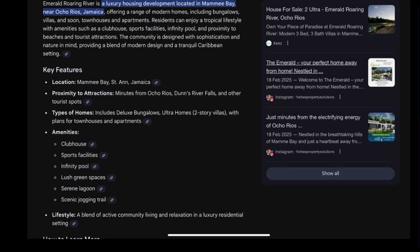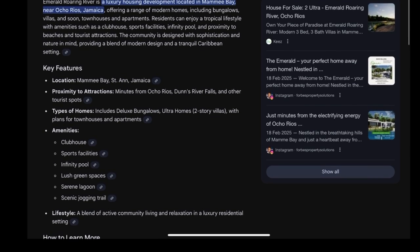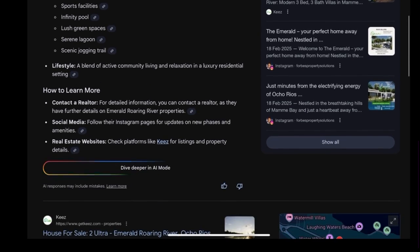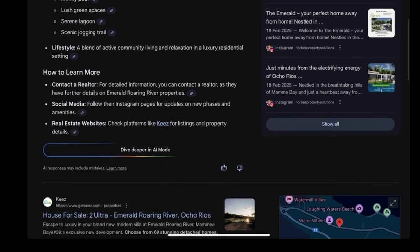All right, so I'll be real quick because this is an intermission as we get to the house that we're actually going to look at. So Emerald Roaring River is a luxury housing development in Mamee Bay near Ocho Rios, Jamaica, offering a range of modern houses including bungalows, villas, and soon townhouses and apartments. The key feature is it's minutes from Ocho Rios, from sites like Dunn's River and other tourist spots. It will include a clubhouse, sports facilities, infinity pool, lush green spaces, serene lagoon, scenic jogging trail, and it says a blend of active community living and relaxation in a luxury residential setting.